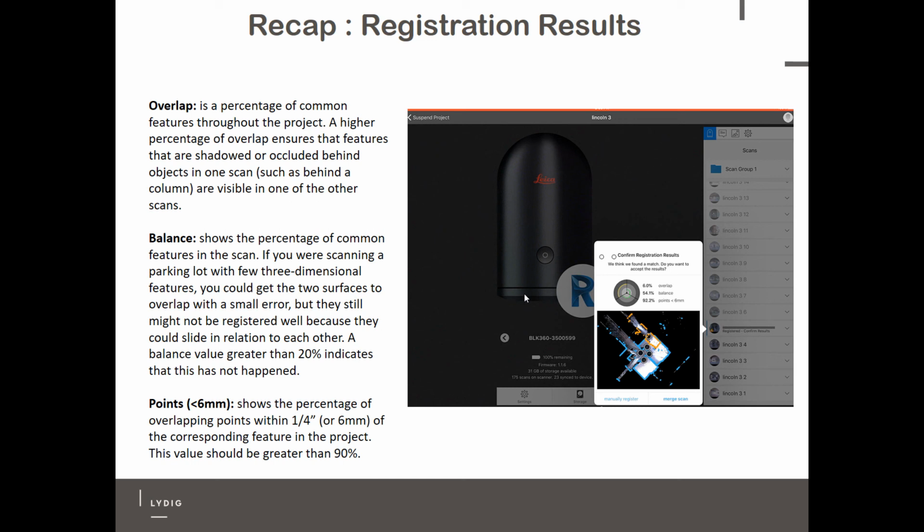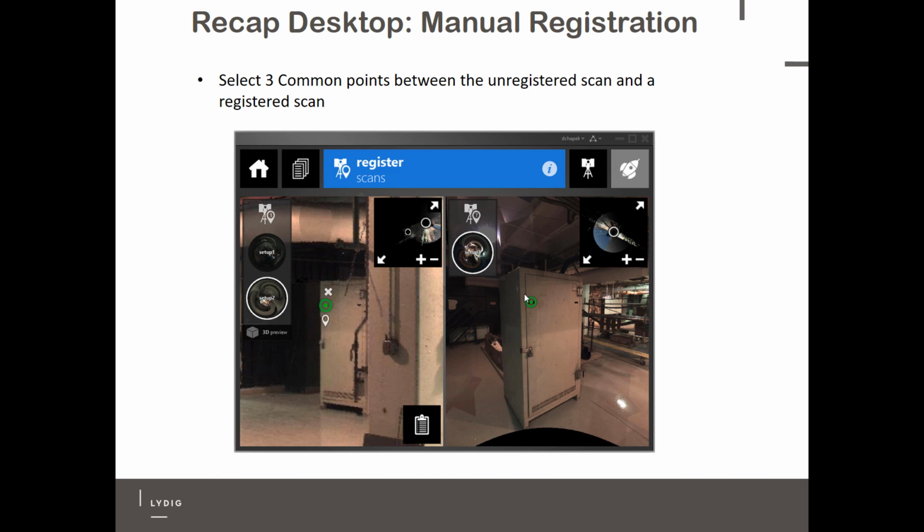Balance tells it how many common features. Okay, so overlap is throughout the project. Sorry about that. So that is common features throughout your project. Then balance is common features within the two different scans, right? So you definitely want your balance to be good because you want the scan you're trying to register against to have as many common features with the new data you're pulling in. And then points, quick run through on what points are, but for sake of time, I'll get past that.